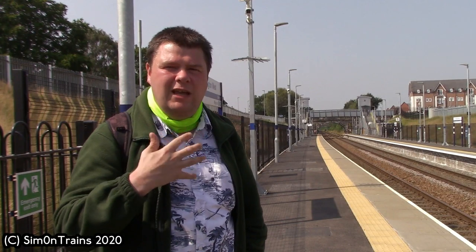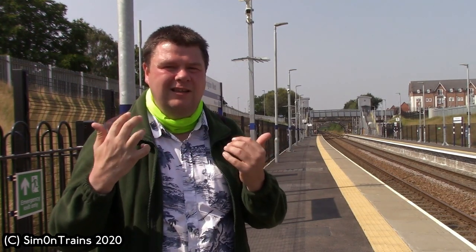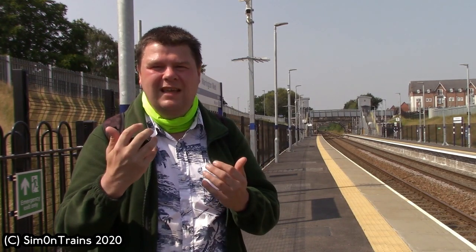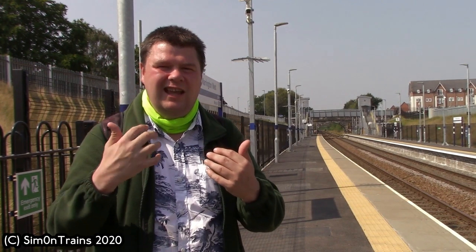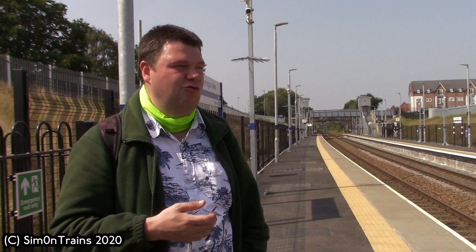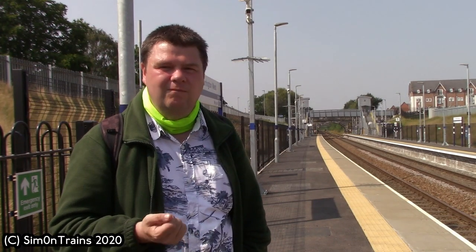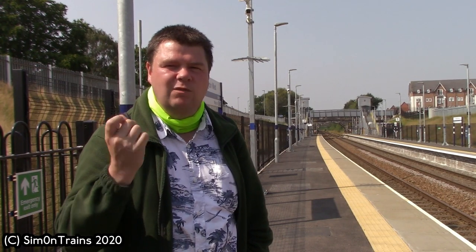I'll do the quick, well, I want to call it a history of this station, but it's not been open less than a year. So I think instead of doing the station history, it's going to be the station information, because there's not really much history on this railway station, being honest. But we're here till 12:30 before we move on to our next station, Birchwood.